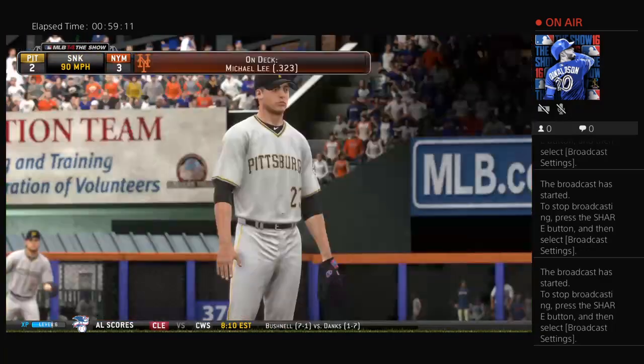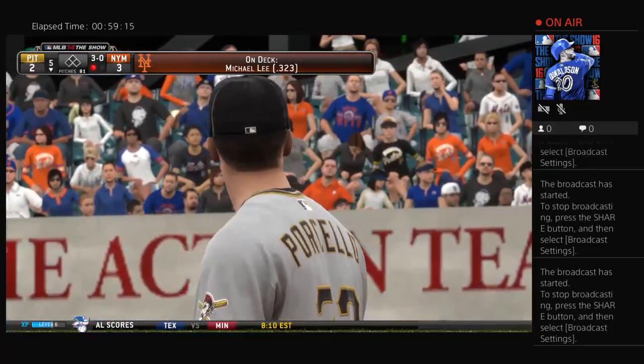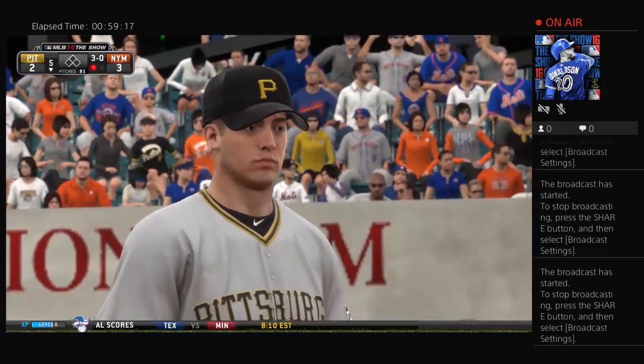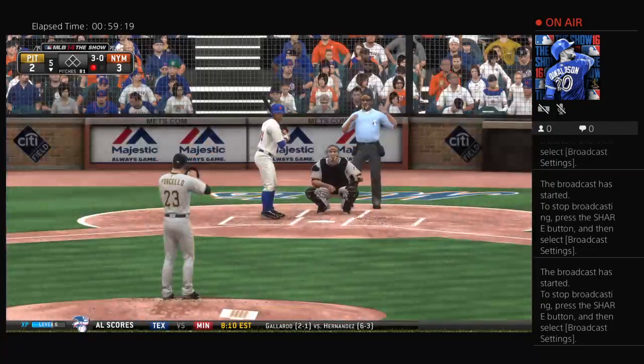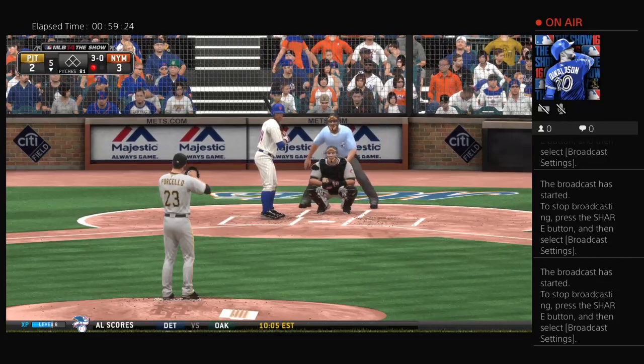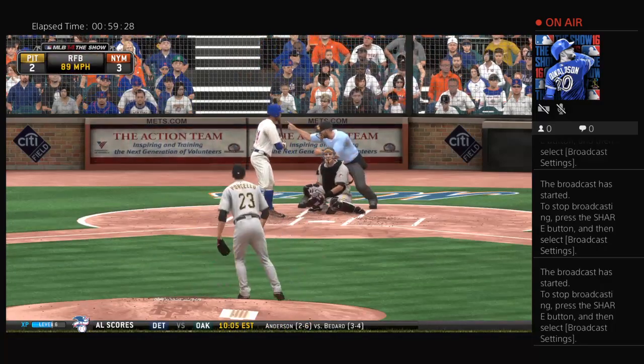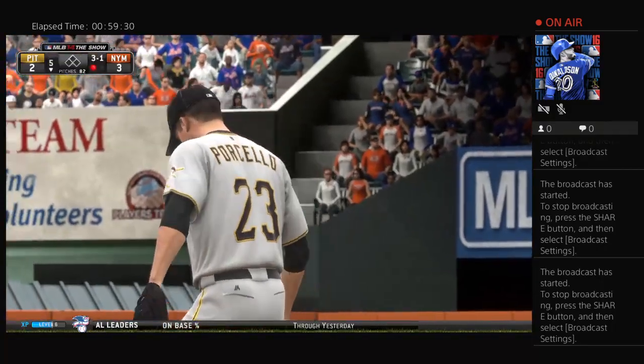In the dirt. It's 3-0 now. And now with that pitch count getting up there just a little bit, you can see that some of these pitches are missing just a little farther away than they were earlier. Couldn't throw a strike. That one's in there. 3-1.